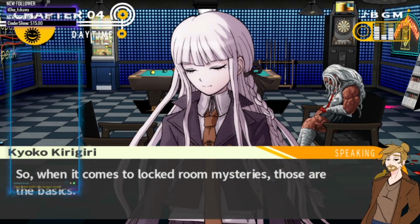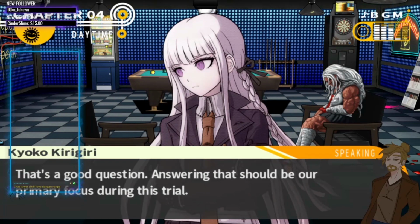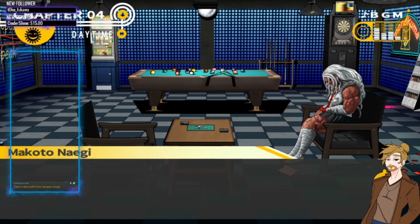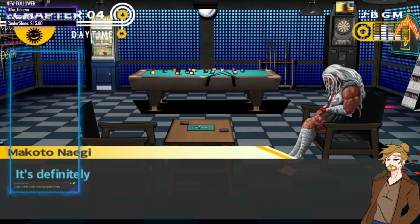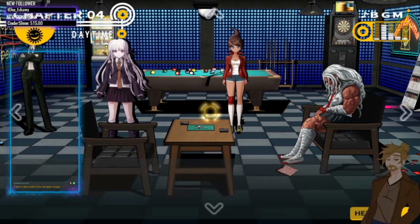So when it comes to locked room mysteries, those are the basics. You forgot a big one, honey. There are four possibilities, and Kyoko, which of those choices seems most likely in this case? That's a good question. Answering that should be our primary focus during this trial. But right now, I can't really say. So, the way the killer set up the locked room. Until I figure that out, the truth behind Sakura's death will stay hidden. It's definitely a tough mystery. I need to concentrate and investigate as much as I can. For Sakura, if nothing else.